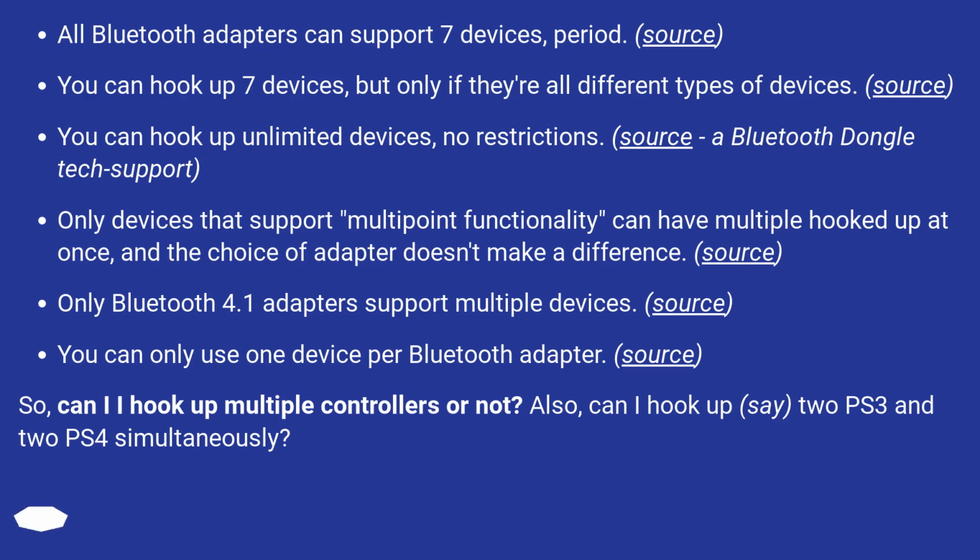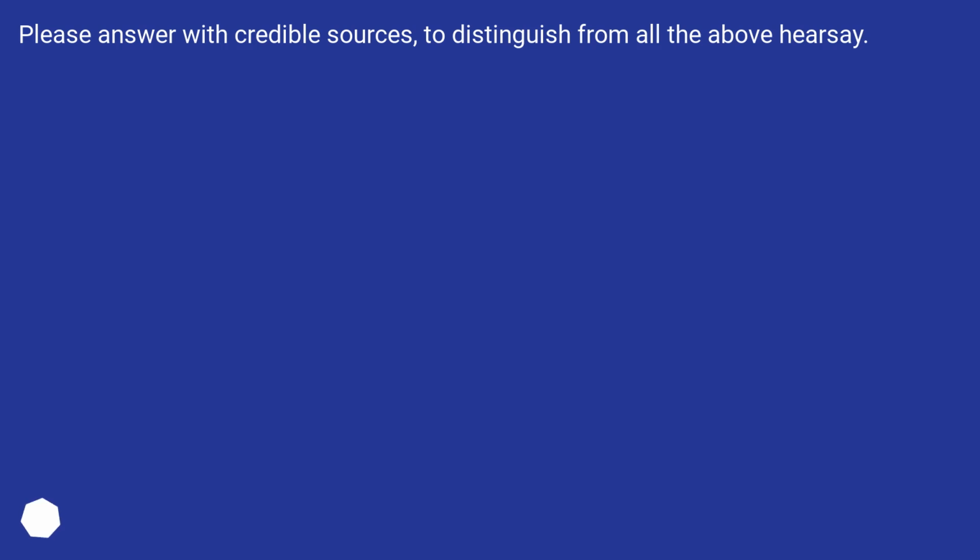So, can I hook up multiple controllers or not? Also, can I hook up, say, 2 PS3 and 2 PS4 simultaneously? Please answer with credible sources, to distinguish from all the above hearsay.